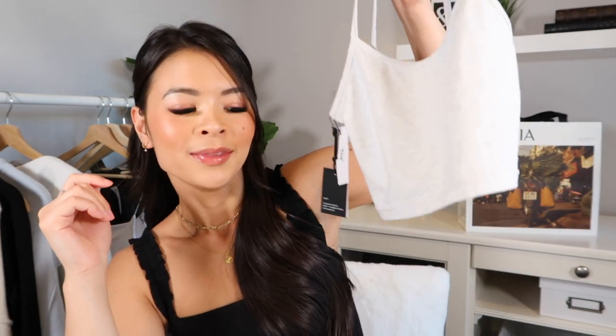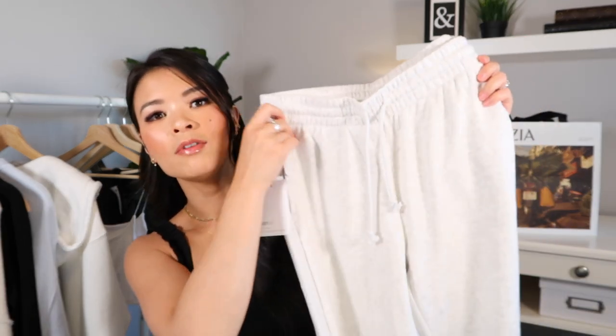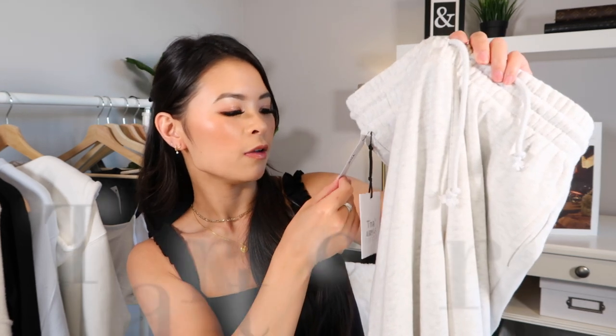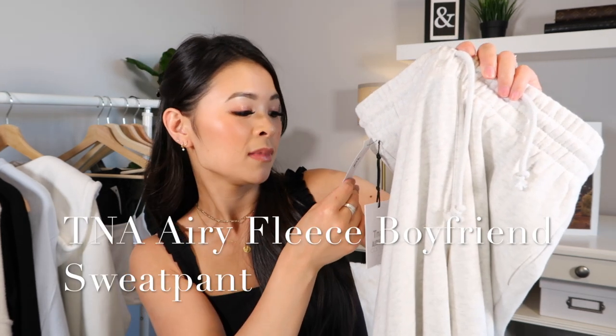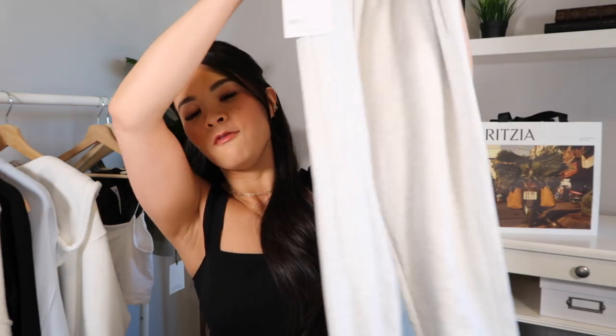So this crop tank top with these sweatpants that I got, and these are the comfiest sweatpants ever. They do have a drawstring. I personally like drawstrings on my sweatpants. Some people really don't. I like them, I like the look of them. This one is from TNA again, and this is the boyfriend sweatpants in the Heather Cloud white color, and I got it in a size small, and they fit me perfectly.